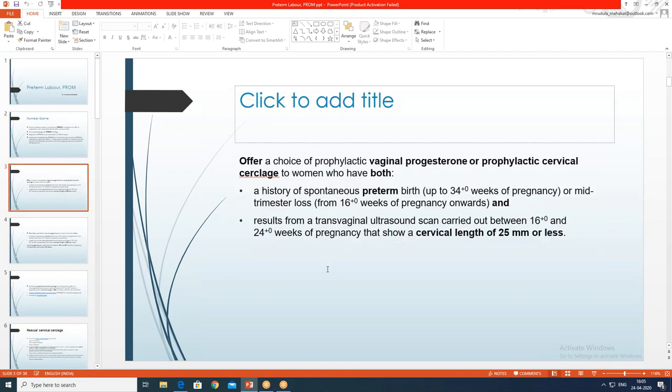So now remember, these three slides are very much important, for when you are going to give progesterone and when you are going to give cerclage. First, the patient should have both: history of spontaneous preterm birth and cervical length less than 25 millimeters. Then you can give either progesterone or cerclage. These two factors, the previous history of preterm birth and the cervical length on ultrasound examination, determine whether preterm birth will occur or not. If both factors are present, you can offer either vaginal progesterone or prophylactic cervical cerclage. Both should be present to offer this.